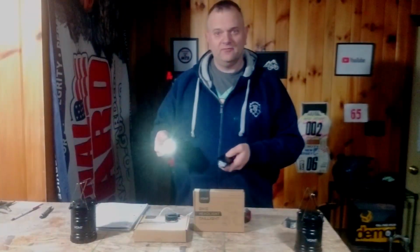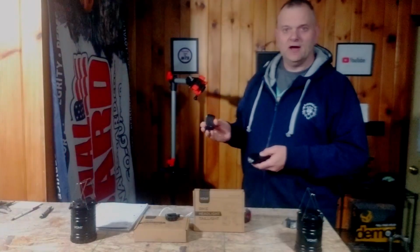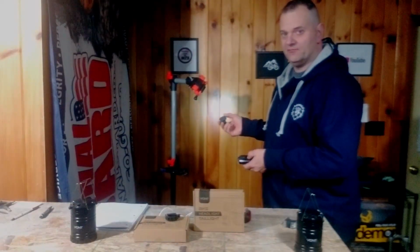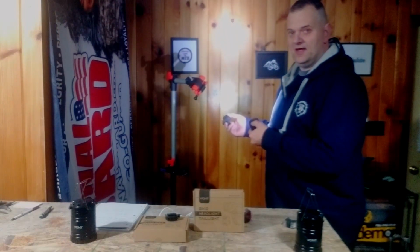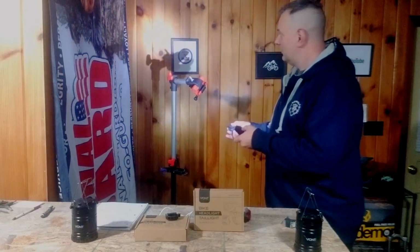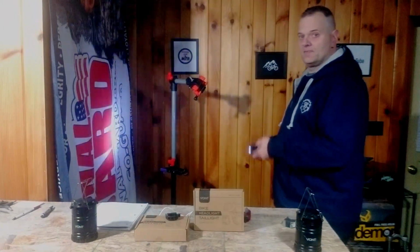I've been used to riding with my Bell. Now the Bell's not the brightest, but it does all right. I outride it pretty handily. I can outride this thing when I'm doing 35, 40 miles an hour on some of these downhills out here in the mountains. But then you compare it to the Vont, and this is both of them, high setting, brand new batteries on the Bell, fresh charge on the Vont, and it's an amazing difference.